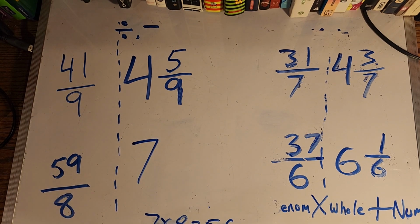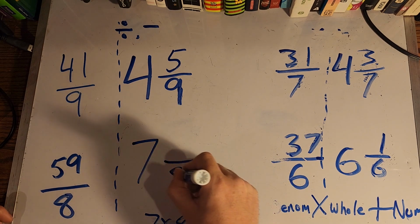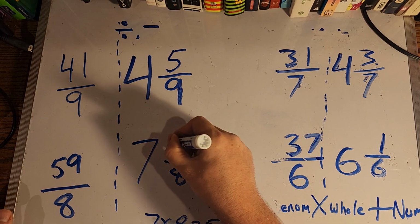7 whole circles, pizzas, whatever. I would be left with a few leftovers that I would have nothing to do with except make a fraction on the side. I'd say, okay, these are eighths. I have 59 eighths. I have used up 56 eighths to make this. How many are left over? 3.